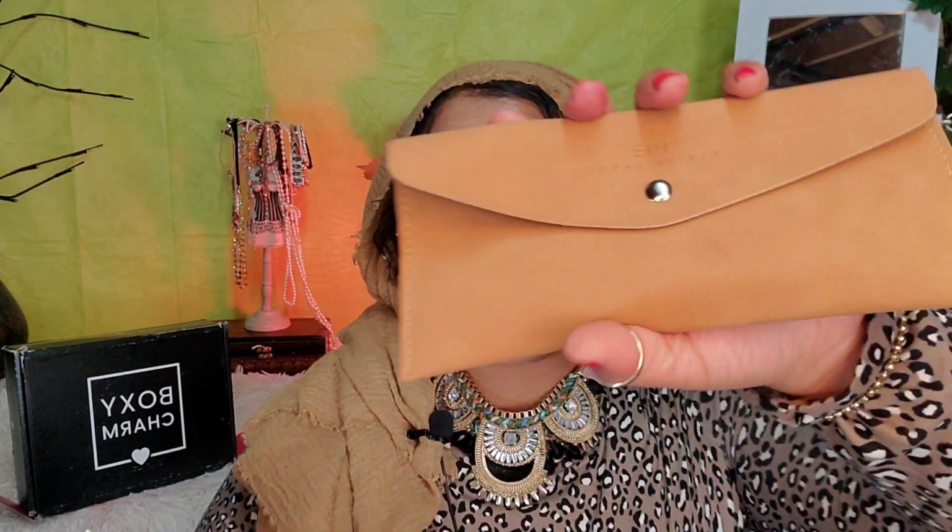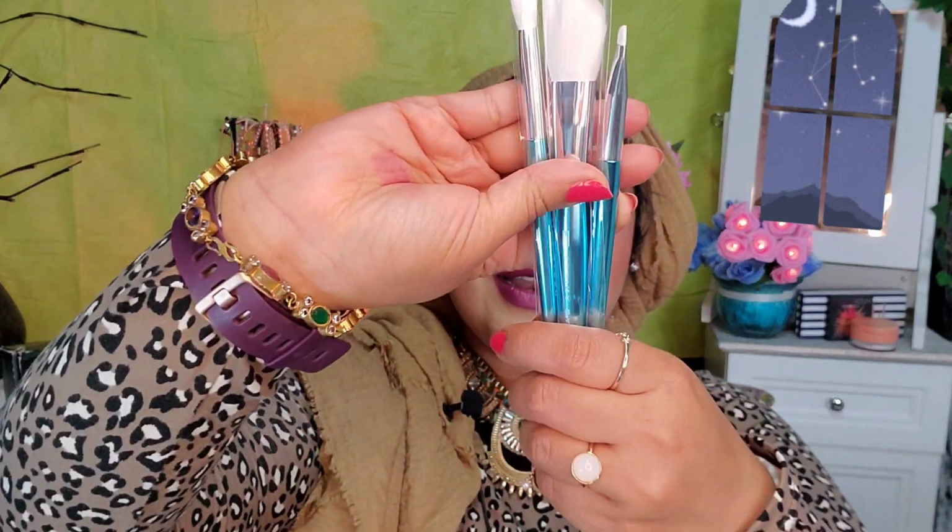The thing I love about BOXYCHARM is you get to try different new brands. I never heard of the Elena Petro brand. I hope I'm pronouncing it right, and I've never heard of it. So now BOXYCHARM introduced me to the brand, and if I like her brushes, I will repurchase. But again, this is the charm of BOXYCHARM, that you don't know what you're gonna get, and what you get wows you. So these are the brushes. Aren't they so cute? They are blue.